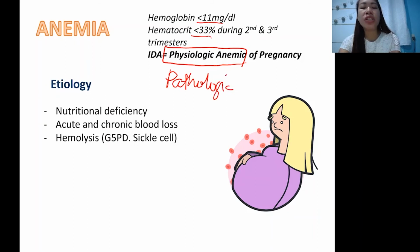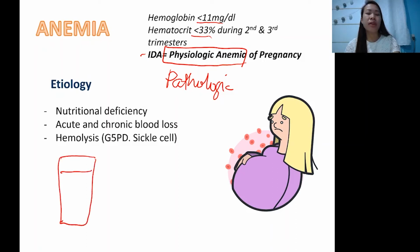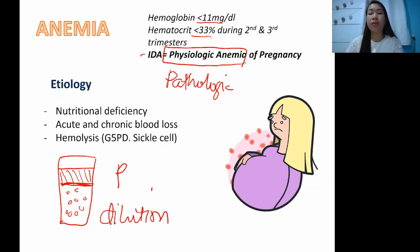So when we say physiologic anemia of pregnancy, okay, class, in the first trimester, what happens is the blood volume of the mother increases. So, for example, i-compare natin sa isang baso yung blood volume ni mother. Dati, class, before pregnancy, this is the fluid content of the blood of the mother. Tapos meron tayong mga enough na RBC. So, hindi anemic si mother. So, normal siya. But when the mother became pregnant, nagkakaroon tayo ng increased blood volume, dumadami. So, nadadagdagan yung fluid portion ng blood natin. But the red blood cell content is not increased. Therefore, parang nagkakaroon ng dilution. Kumbaga sa juice, parang nagiging malabnaw na yung lasa niya.